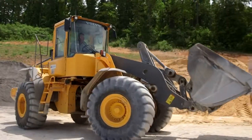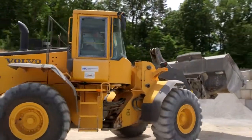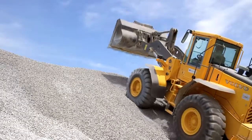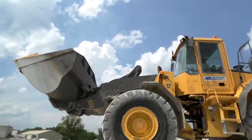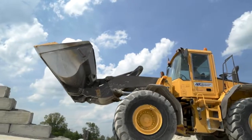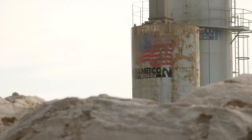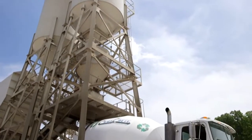Our entire family has always been in the rock business. My dad, in 1978, had been running a concrete plant in Dayton, Tennessee, at a quarry site, and realized that he enjoyed making concrete. And so in '78, he went out on his own and started our first plant, which is Bradley Concrete.